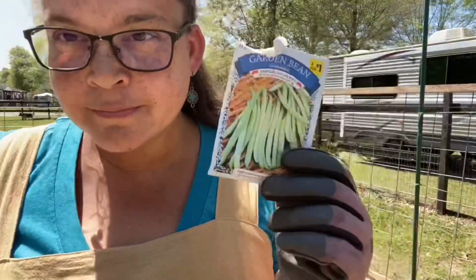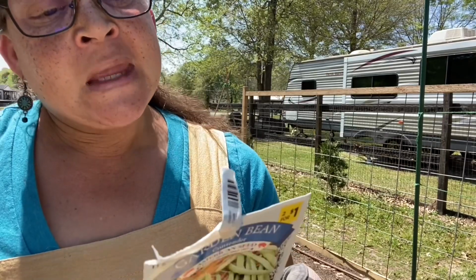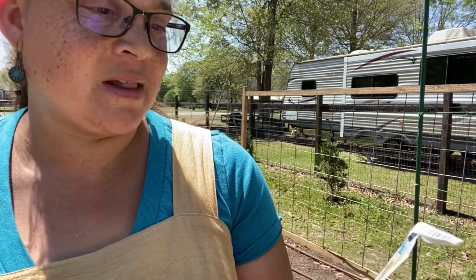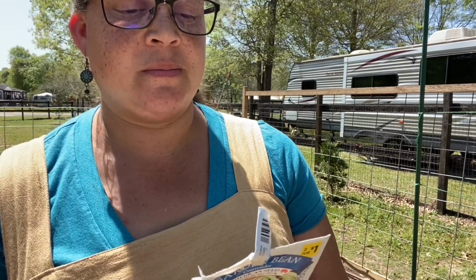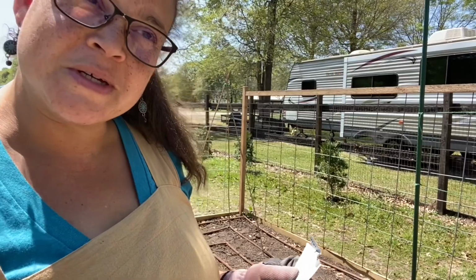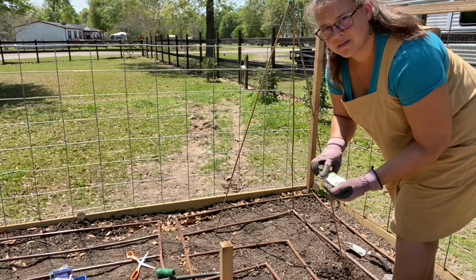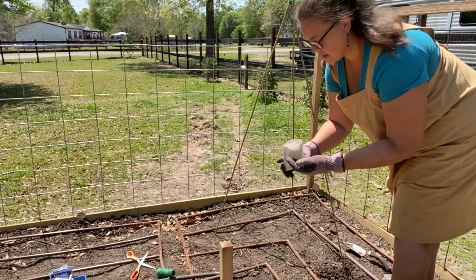Okay, bye. This garden bean is a bush bean too, so it's open. I mean, why don't I know these things? I don't remember ever planting this in my life. I don't know what's going on. Who knows? You know what? I don't know what I'm gonna do till I do it, so stay tuned. I think I'm gonna do 3 beans around each bamboo stick. Maybe 4. 4 beans.